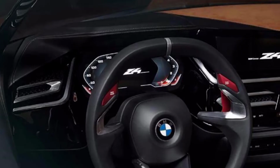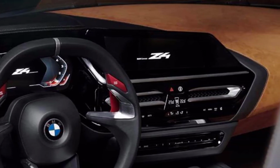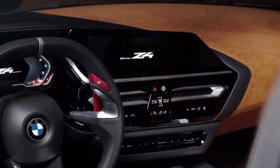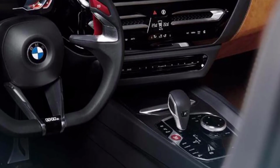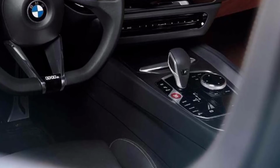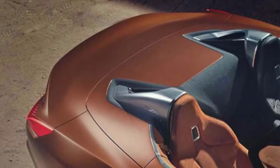How close is the concept to the production car? We are basically previewing the production car. Here we have 80% of the hardcore engineering requirements in terms of aerodynamics and cooling and things like that, so we are, in effect, previewing a close-to-production model.